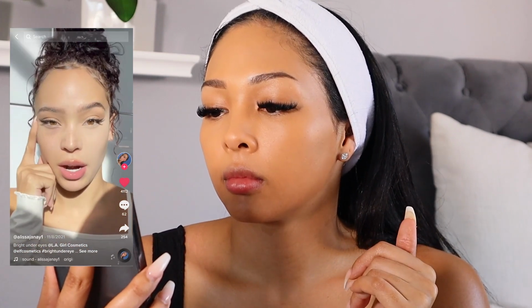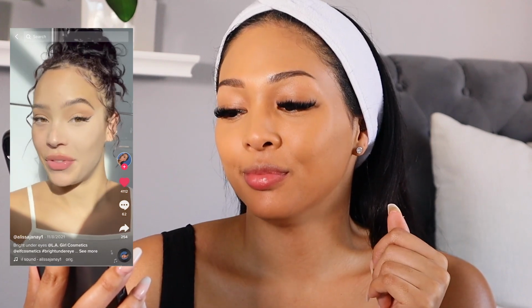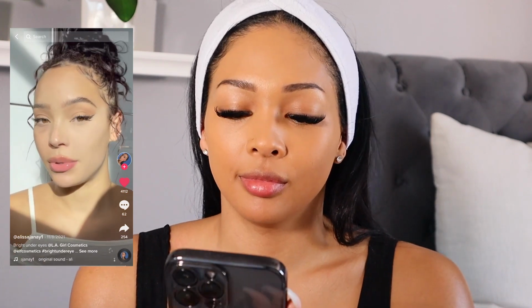This eye has no products, and then this eye has the 3 products. I'm so glad that I found this little trio of products. I use this almost every time I glam. You guys try them out and let me know if you like them too.